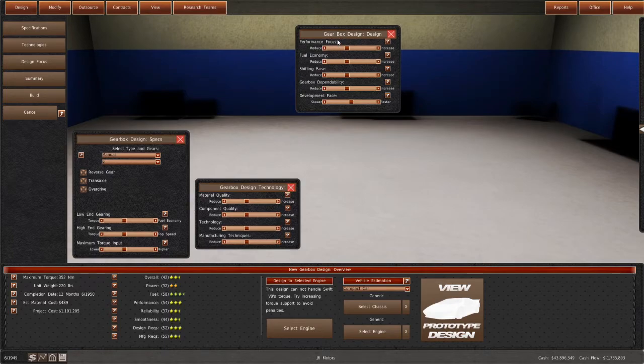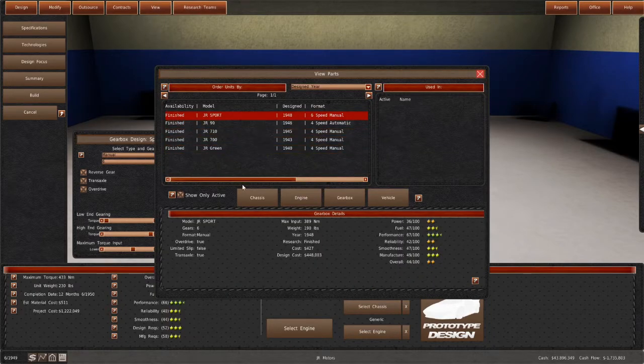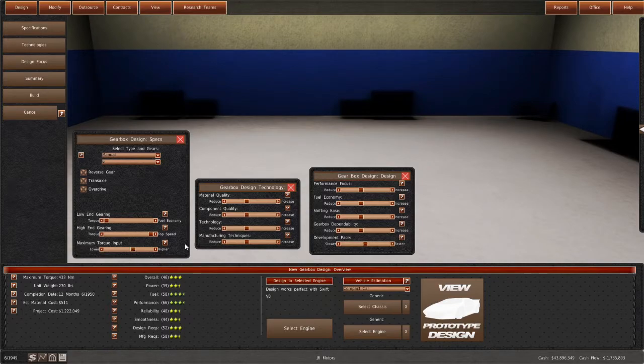Try increasing torque support to avoid penalties. Okay, so where are we? We want top speed, high. Low end gearing, torque. Okay, but then if I go that way for torque, it will... okay, so let's see, maximum torque. Design works perfect with the Swift V8. That's nice. Can I get it? So just over 500. That's a lot of money, but I'm sure some of our gearboxes have been quite dear, haven't they? 427 is our last gearbox, so why not? Let's go for it. Let's knock that up a little bit more.